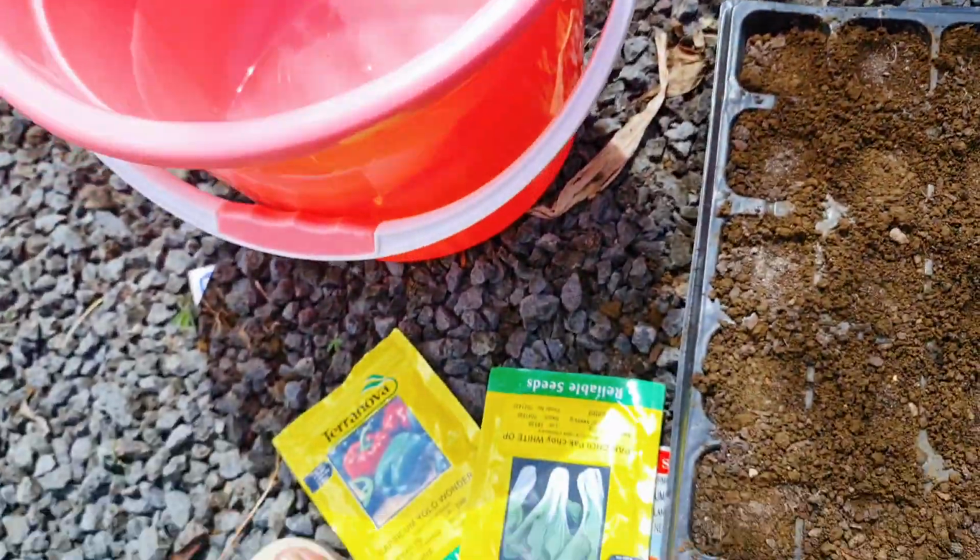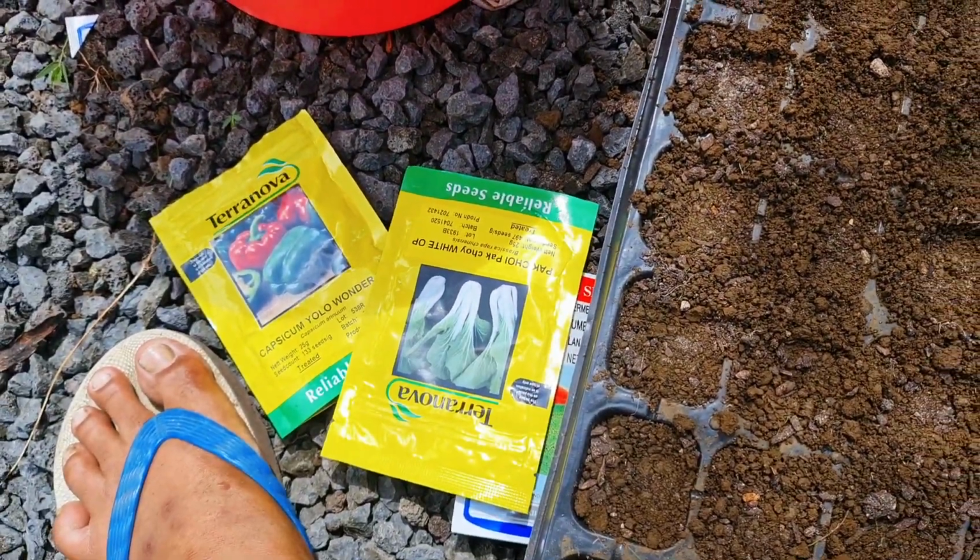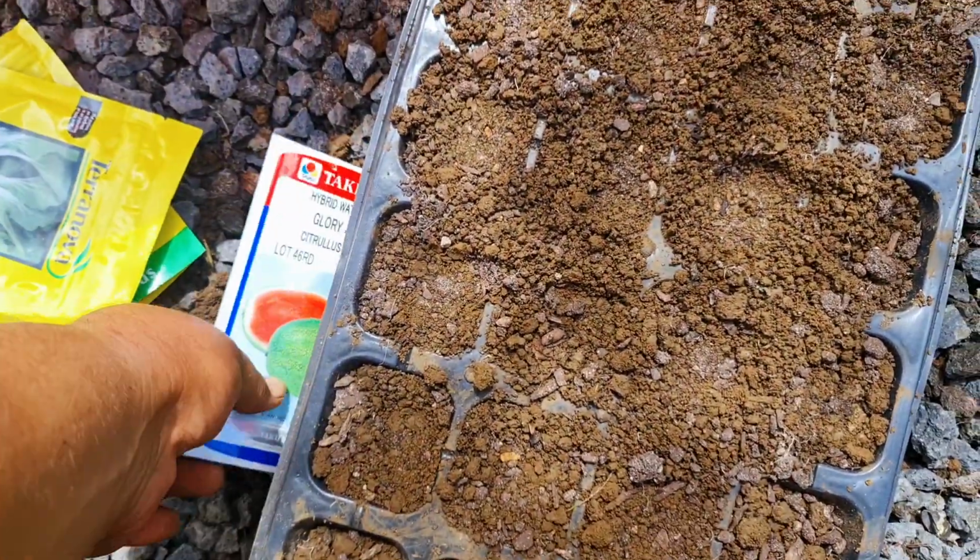But I wanted to try these seeds first, because I've had some experience with them, and then we'll try the other ones hopefully in the next episode. But I want to get it all done now. All right, just got the watermelon left and the pak choi.